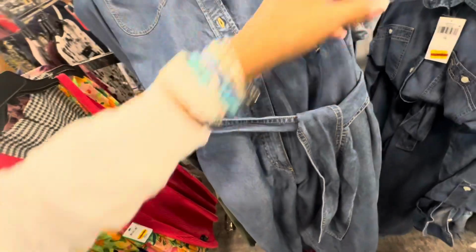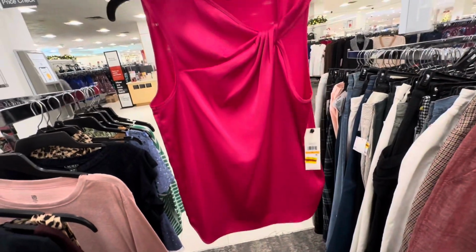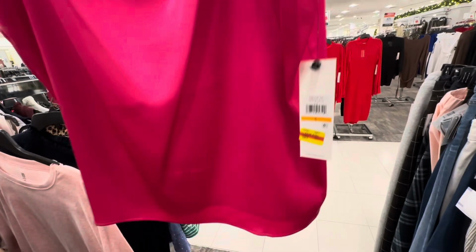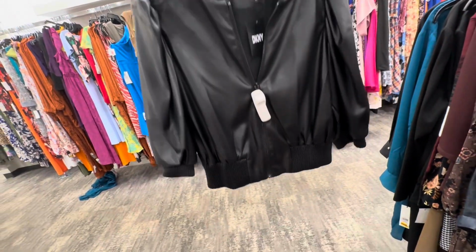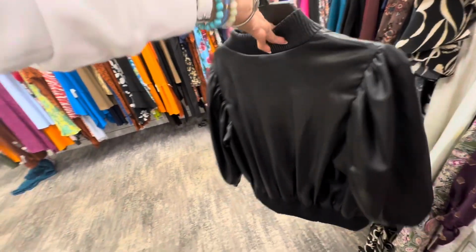Let me check the price for this. I like this. Let's check the price. Let's check. Oh, here it is. $76.93. Oh, I like this top right here by Calvin Klein. This is cute. It's a pretty bright pink. $34.43. DKNY faux leather jacket.